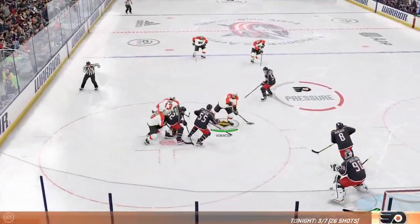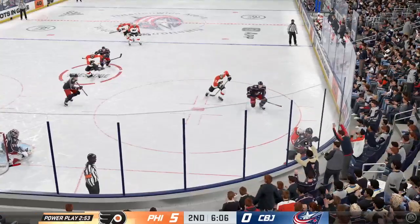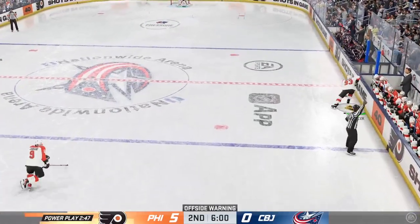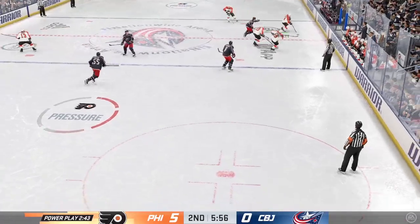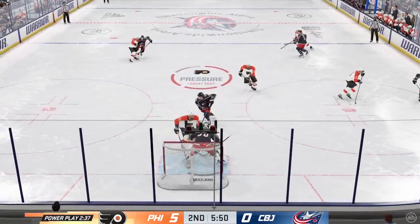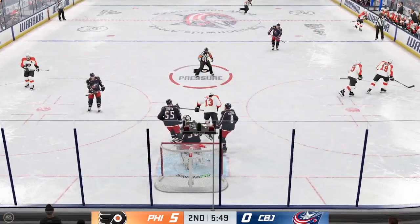Good job tangling up his opponent here. And makes the save. The Blue Jackets gain control of the puck against the wall. Good, solid check, and he loses control of it. Philadelphia's got control of it now here in the offensive end. Moves it to Patrick. Puck exits the zone. Patrick's got it against the boards. Merzlikens makes the save and hangs on for a stoppage of play.